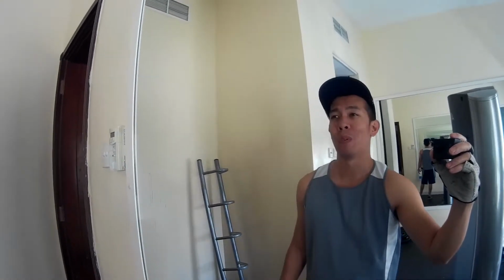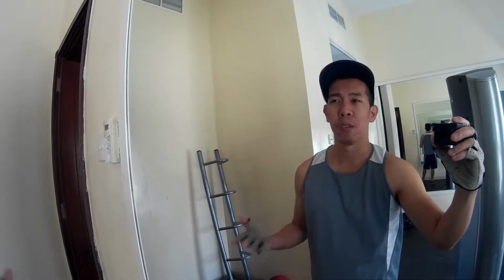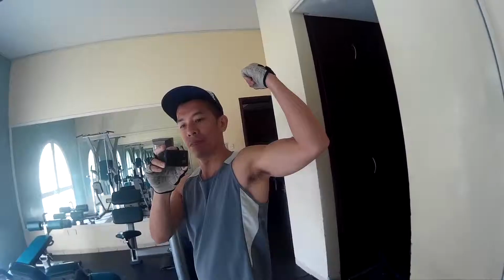There are so many gyms here in Dubai. There is Fitness First, there is Gold's Gym, and most of the hotels also have their gym where you can be a member, but it's also very expensive, especially the five-star hotels like Address Hotel and Fairmont Hotel, ranging around 30,000 dirhams per year membership.